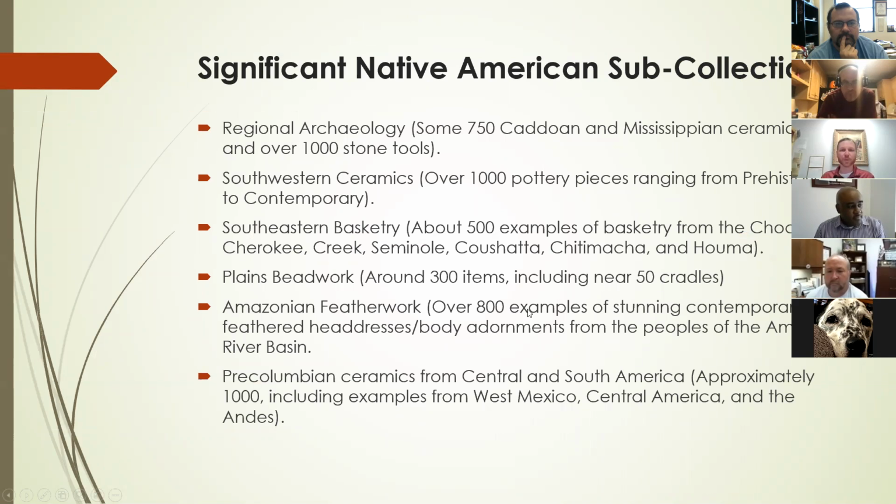Okay, so to kind of move away from the background of collections into what I think are some of our more significant Native American sub-collections. And I've chosen 6 here that I think best represent some of the best and brightest of our holdings here.